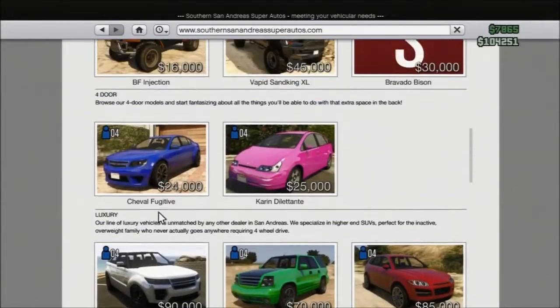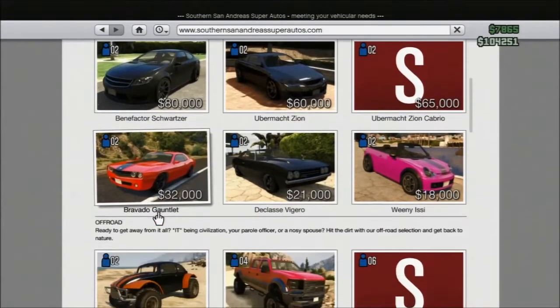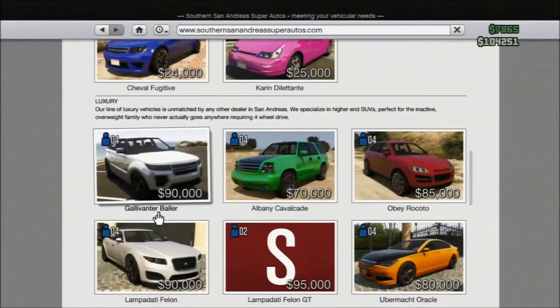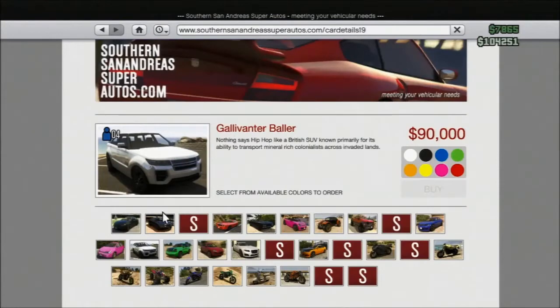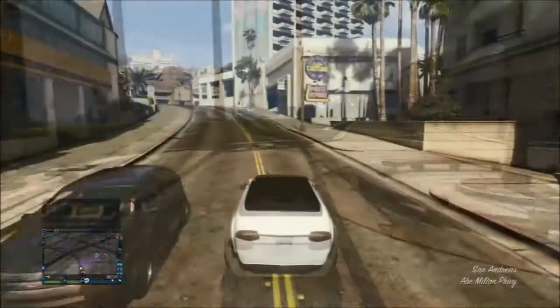Yeah, and of course you gotta do what's right. You gotta go white on black rims, y'all. And so yeah, let's pick the baller there. Obviously, we're gonna go white. Purchase. Sweet. Now we can head over to Los Santos Customs.